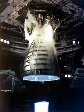Engine power level affects engine reliability, with studies indicating the probability of an engine failure increasing rapidly with power levels over 104.5%, which was why power levels above 104.5% were retained for contingency use only.